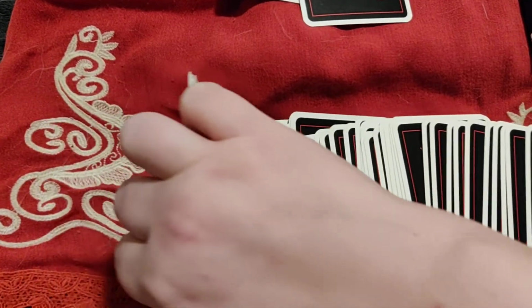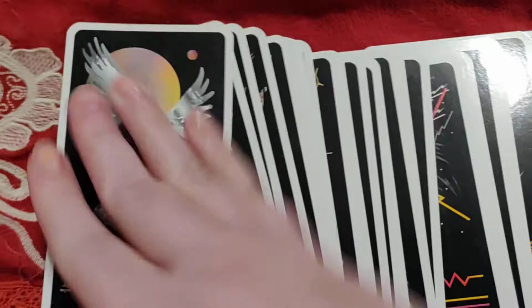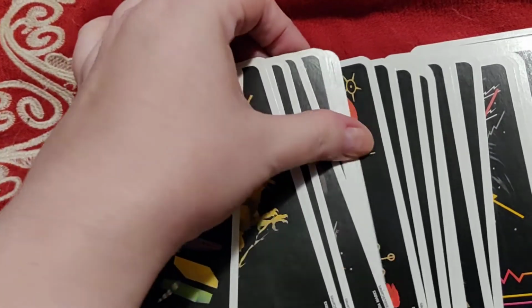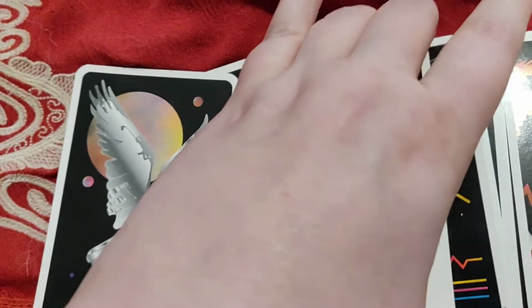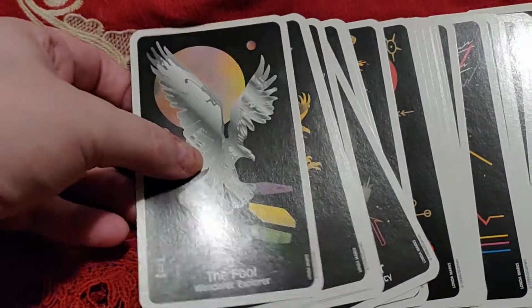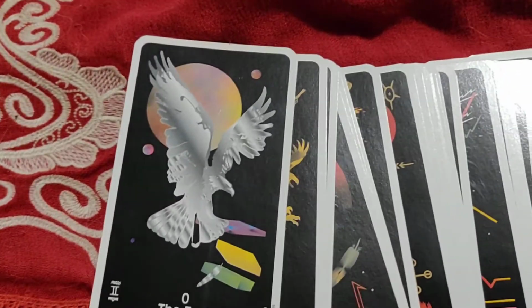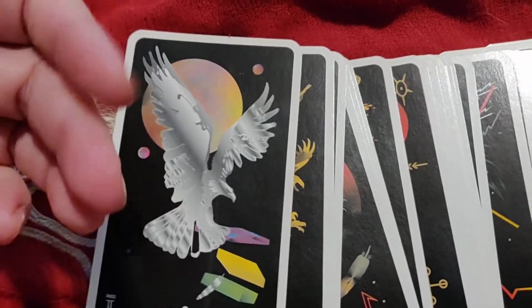Anyway, are we ready to do what I always do? Are you ready to see the art? Or some of it? Okay, so this is what I mean. That's a very alternative, very filled with artistic imagery deck. It's very graphical. Not graphical in the sense that it's graphic material, but graphic in the sense of graphic art.